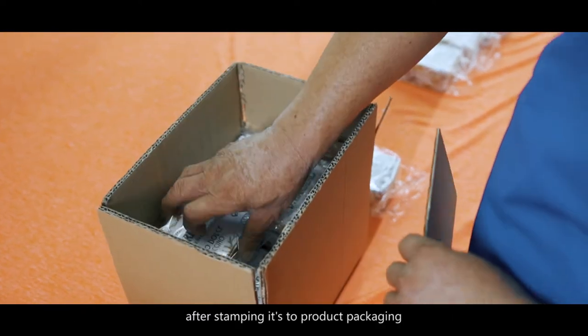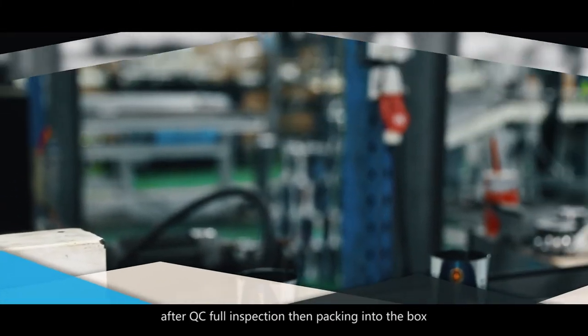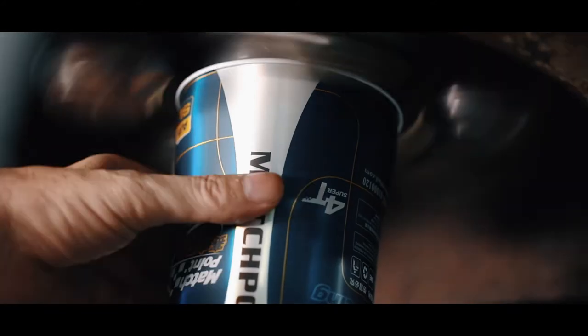After stamping is product packaging. After QC full inspection, then packing into the box. Confirm the channel of shipment. Track the shipment until it's delivered.